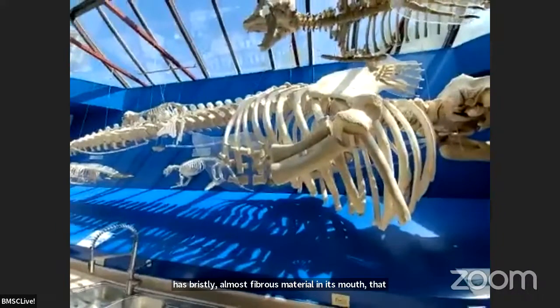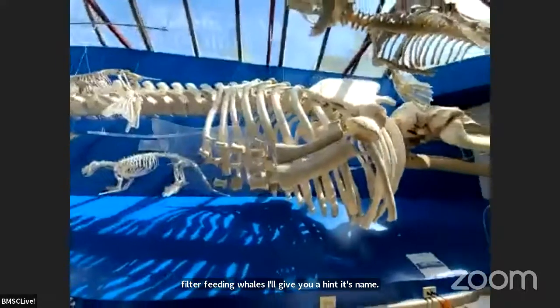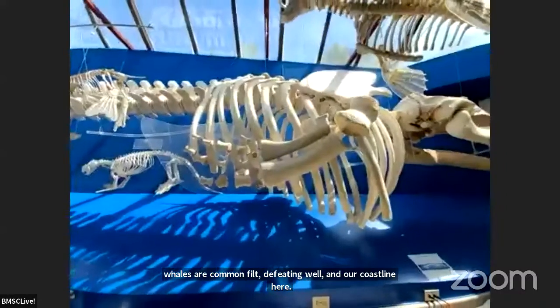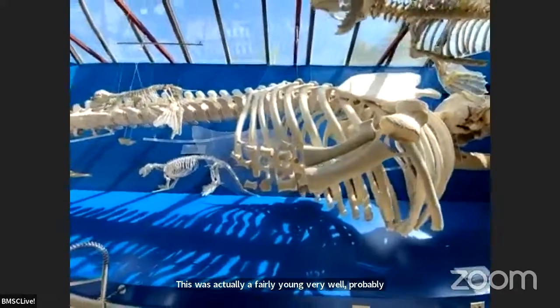I'll give you a hint. Its name. Oh, Debbie guessed it correct. It is the gray whale. Gray whales are a common filter feeding whale on our coastline here. This was actually a fairly young gray whale. Probably only 4 to 6 months old was the estimate for this whale.